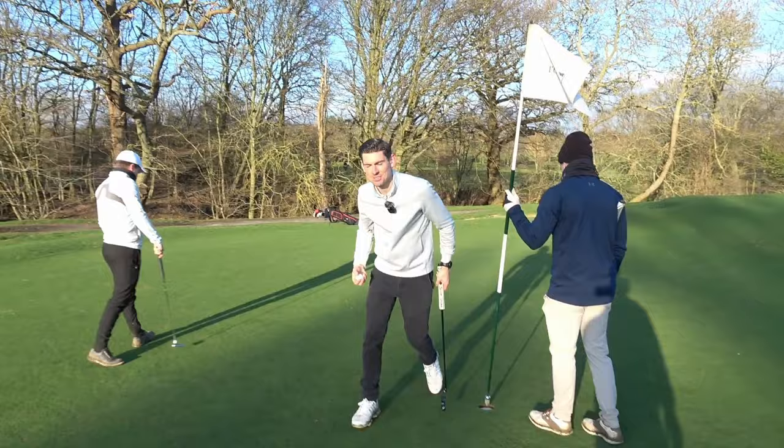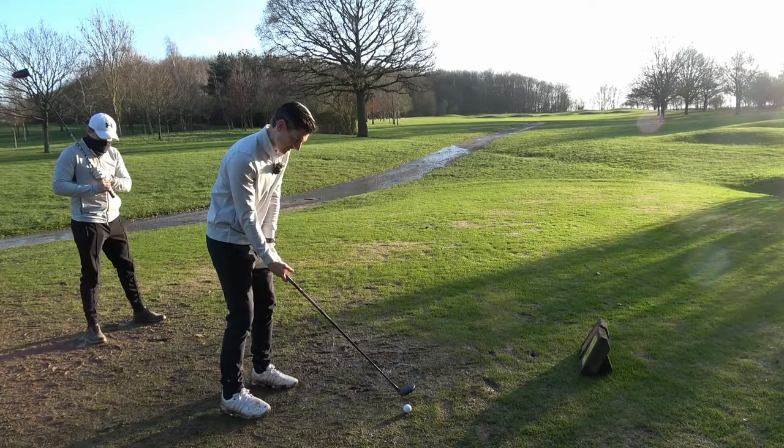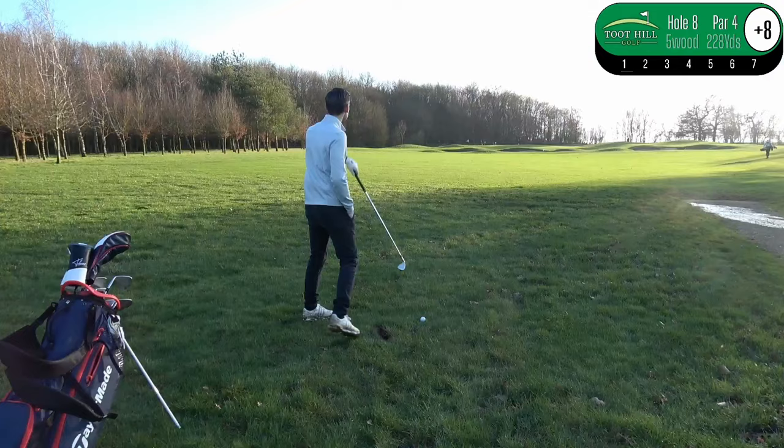Here we go, small par 3, 228 yards uphill. Par 4, sorry, par 3. Oh, I did. Oh, good shot, Lewis. Yeah, excellent. There we go. I hate it when you have to wait around. 143 yards uphill.